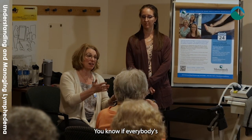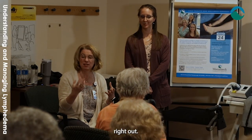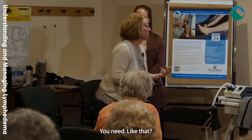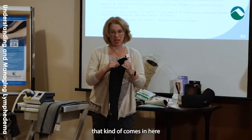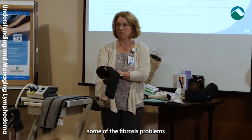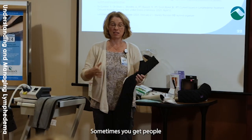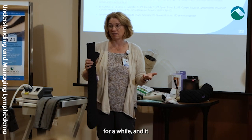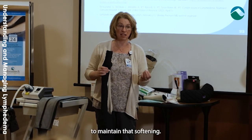It's a matter of everybody's a little different. It's a matter of finding the right garment to help soften the tissue. Is it just bandaging? There are the Tribute garments, which is a foam that comes in with special channels, and that can help with softening. Some of the fibrosis pumps can be really good at doing that too. So sometimes you get people who have chronic fibrosis and they've been in treatment for a while, and it just doesn't ever resolve. And so we're hoping to soften it and maintain that softening.